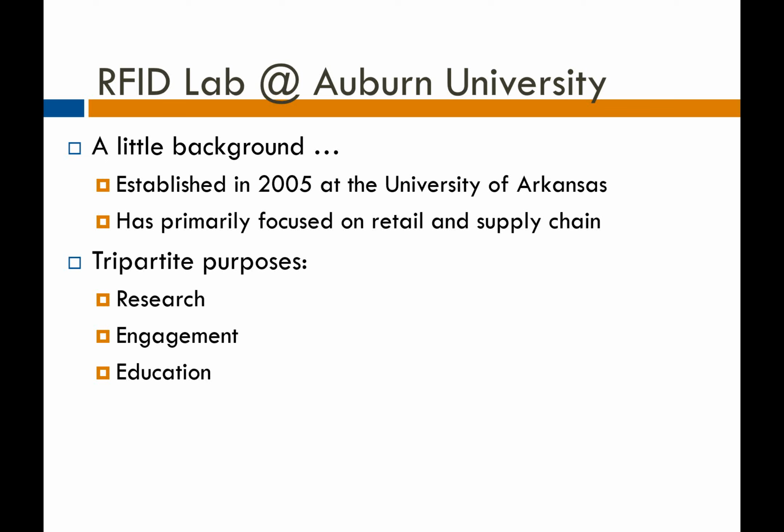We focus primarily on retail and the retail supply chain, and that tripartite purpose we have there is research, engagement, and education. You'll see these three terms used for many different research centers throughout universities, and it sounds simple, but it works. It's doing the research and driving the industry forward. It's engaging with external partners, so it's not just, you know, ivory tower work. We're actually working with the retailers and the suppliers in the field. And it's education. It's educating the students here so that they'll be more effective in that space when they graduate.